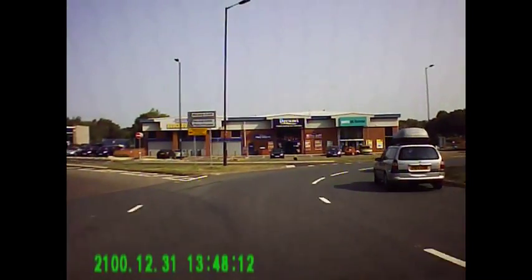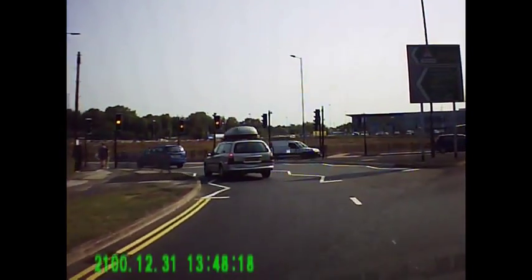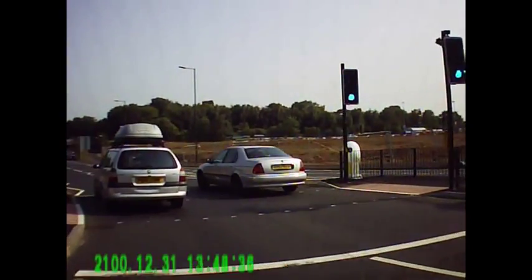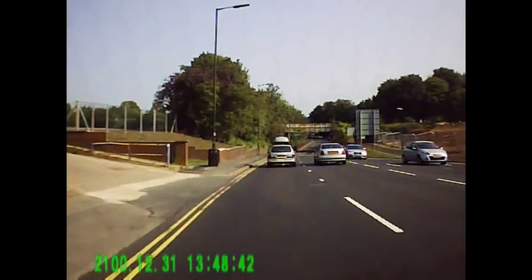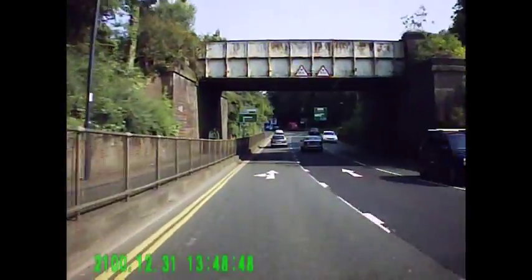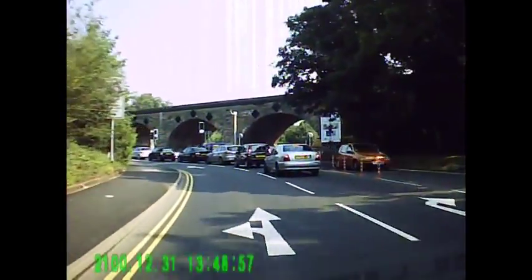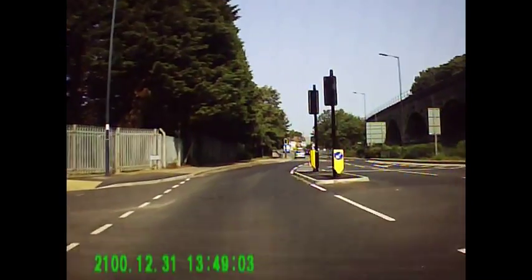As we move forwards, we just stay between these white lines, checking our mirror, giving a left signal, keeping to the left, then we can just cancel our signal. Now this lane position is correct for going straight on at the next junction. We don't need to be giving any signals at this point.